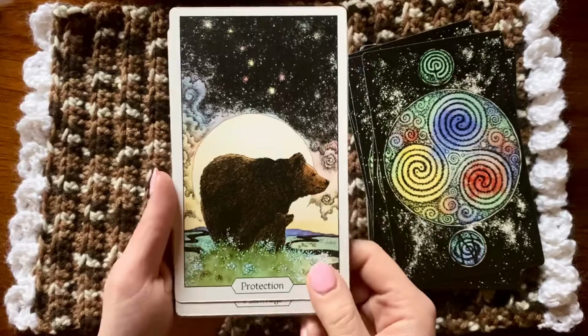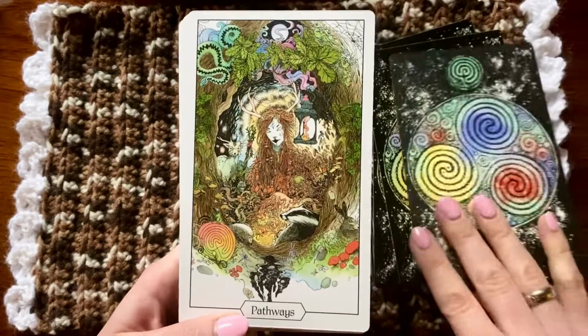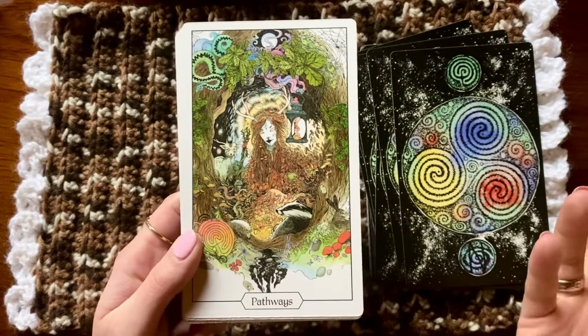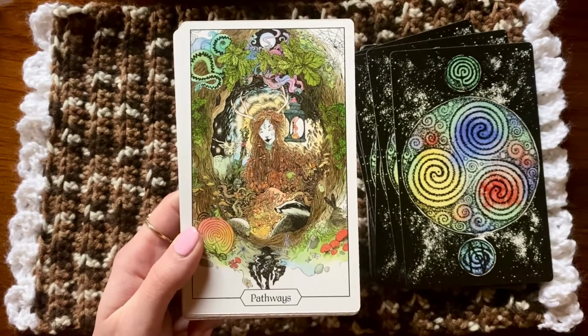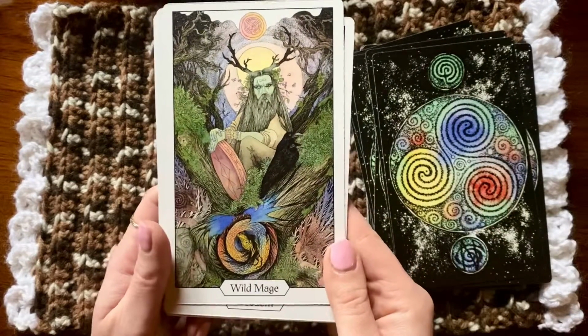Protection. A mother bear with her cub. That's such a clear image. Pathways. Now that I know is, I hope I'm saying this right, Ellen of the Ways, who I think is so super interesting. It's all about kind of finding your path and staying on it. Really cool. Wild Mage.